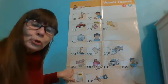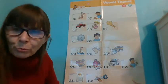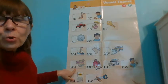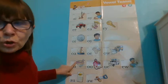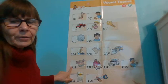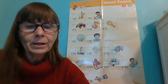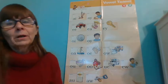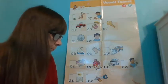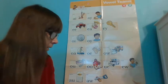So, how do we say it when we do the chart? Vowel team O-U, soup, but this animal inside is a trout, which makes the owl sound. So we say, vowel team O-U, trout, soup, owl. Ooh, and try and remember and get those together. I will put these posters on our Google Classroom as a material, not under any label. Well, maybe I'll put it on foundations, but you don't have to do anything with it. It's just there for you to use.